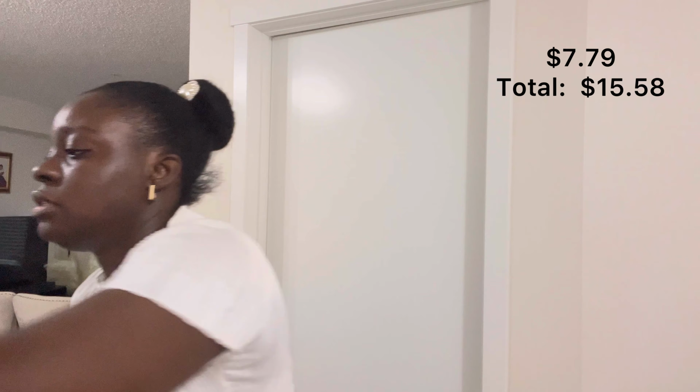This beef patty, like meat pie, we're just trying it out. This cost $11.99. Shrimps cost $15.58. Both of them each cost $7 plus, so this is about $15.58.